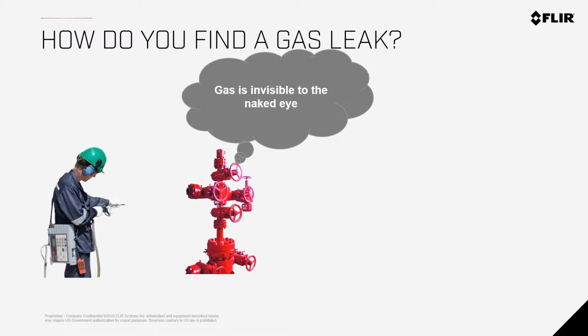And if you check all of them, but you miss the one that is actually leaking, you're not going to find it. Using the TVA also puts the operator at risk, because he's got to be so close to the equipment, so close to all of these gas lines.